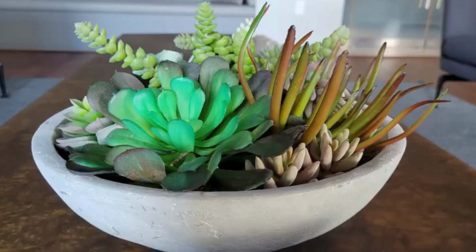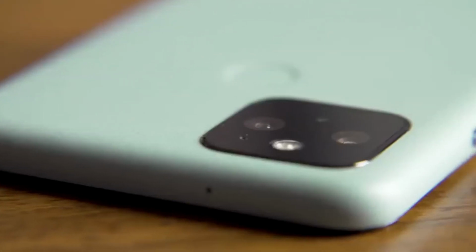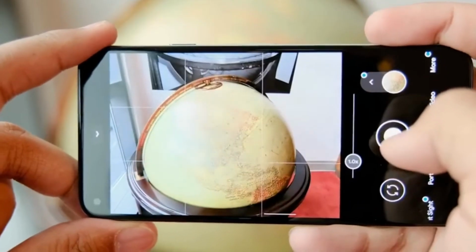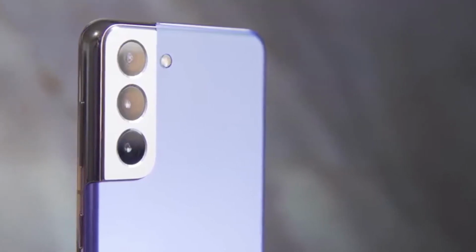Pictures and selfies were clear and colorful, and sometimes I couldn't tell them apart from photos I shot with a Pixel 5. Google's flagship still takes much sharper and clearer photos, especially when you're scrutinizing the details. But Samsung's cameras will be good enough for most users.